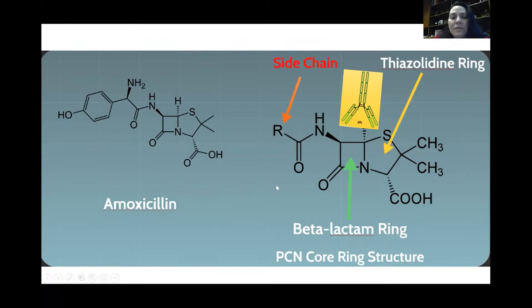Well, what happens if it was actually a side chain that the IgE antibody developed to? Well, that changes things because these are different between the different family members. And actually the aminopenicillins, which are amoxicillin and ampicillin, have the most unique ones. And it's very possible that your patient might be allergic to just an aminopenicillin, but could take the other penicillins safely. So this distinction is very important and is part of the penicillin allergy testing.